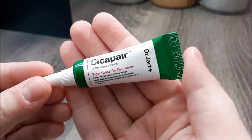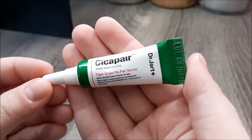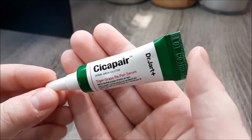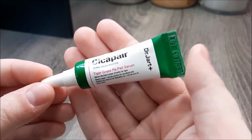And then I threw in this Dr. Jart Cicapair Tiger Grass Re.Pair Serum just because it was tiny. I had it at home, I hadn't used it, and I figure it might be good if my skin needs a little bit of extra hydration or if it's irritated.